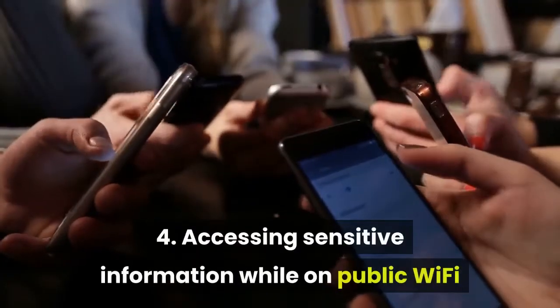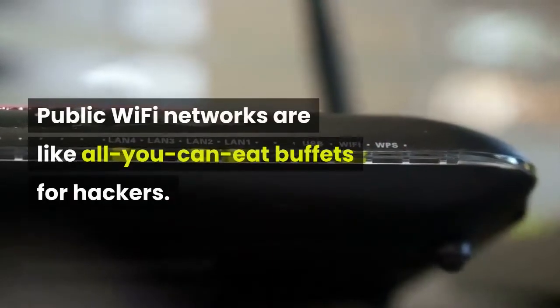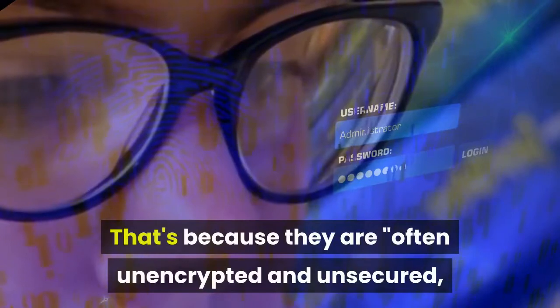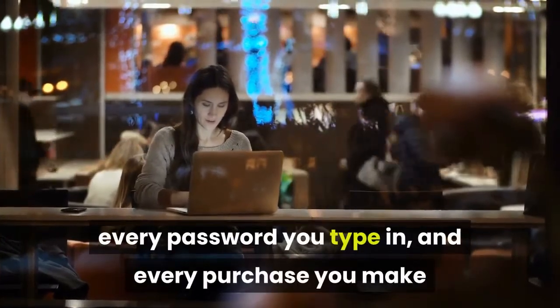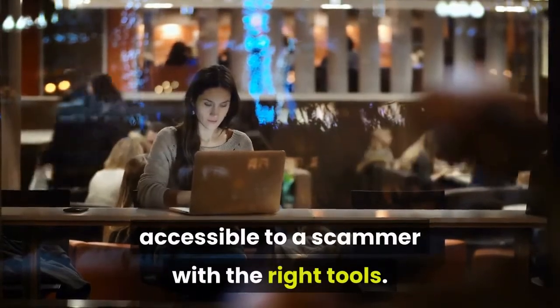4. Accessing sensitive information while on public Wi-Fi. Public Wi-Fi networks are like all-you-can-eat buffets for hackers. That's because they are often unencrypted and unsecured, leaving you vulnerable to a man-in-the-middle attack. In essence, everything you look at, every password you type in, and every purchase you make while using public Wi-Fi can become easily accessible to a scammer with the right tools.